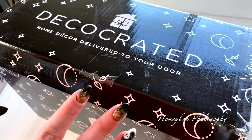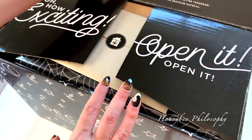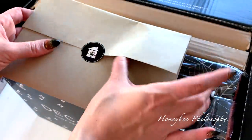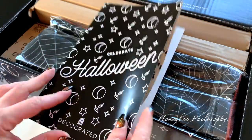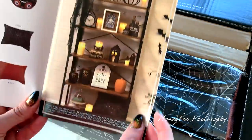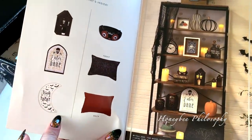But as you guys know, I'm decorating for Halloween right now, so I want to dig into this and see what they have for the Halloween add-on box. So it comes with a little pamphlet. Celebrate Halloween. Oh, it looks like the color palette is traditional. And I believe these are all the key pieces that are in the box.